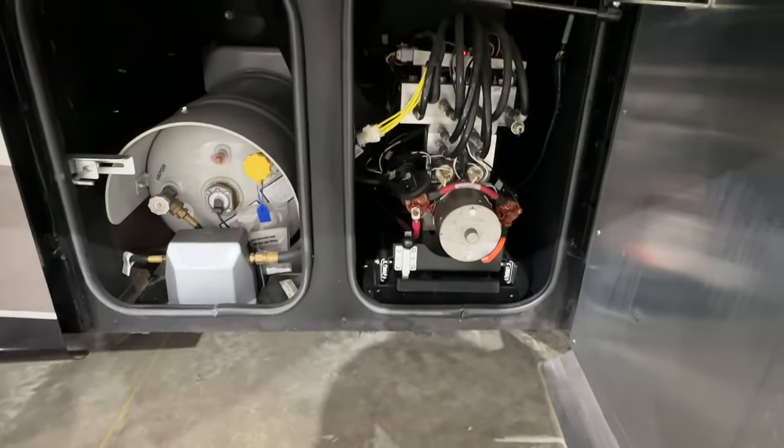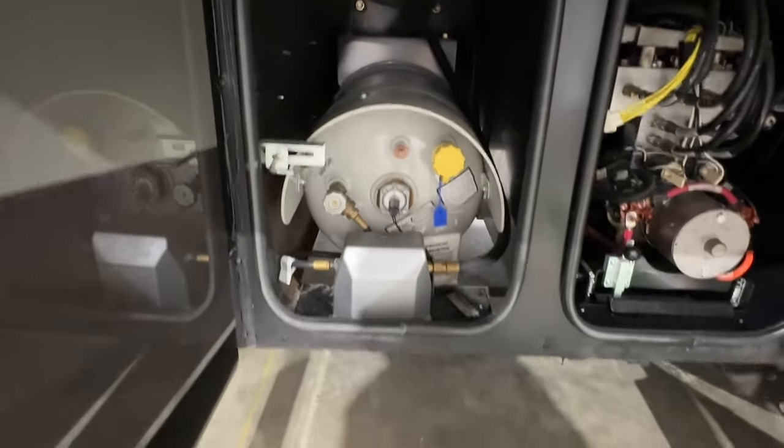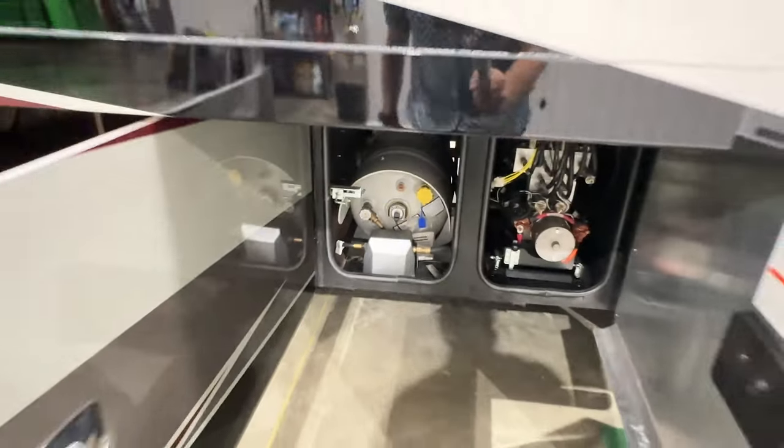Here you've got your hydraulic system for the self-leveling hydraulic jacks. You've got a 24-gallon propane tank. You've got a gauge outside and one inside.